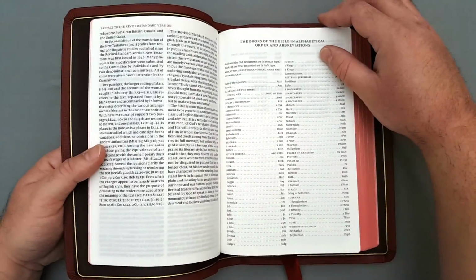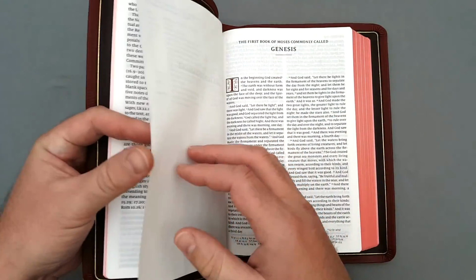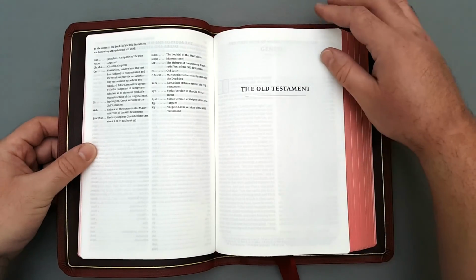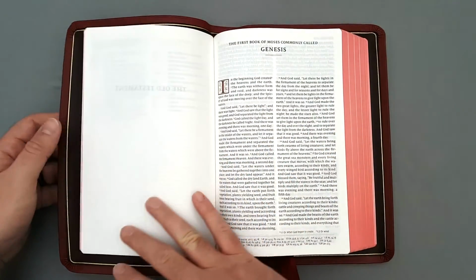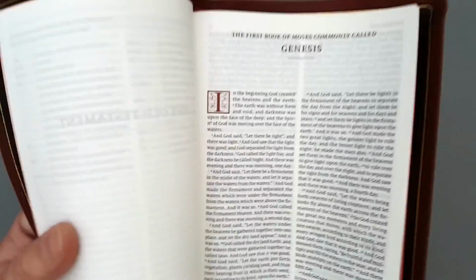Then you have a list here of the books of the Bible in alphabetical order with their abbreviations. And it continues to the next page there. And then you have the Old Testament, and the first book of Moses, commonly called Genesis. So we'll take a closer look.